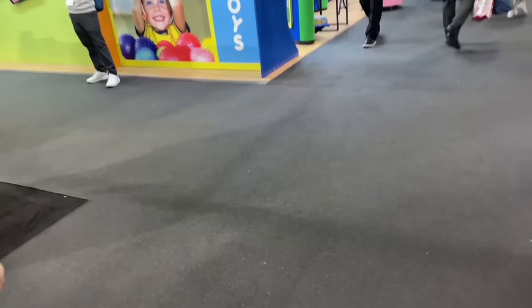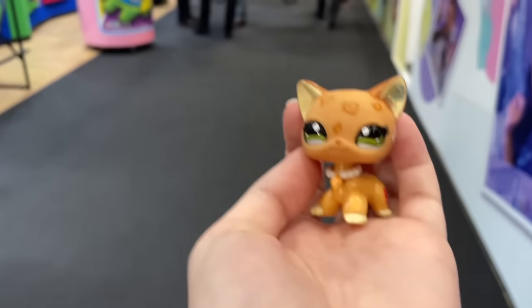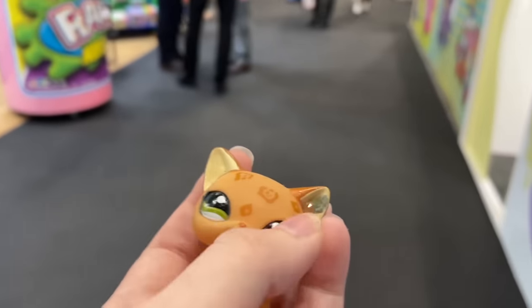Okay. What's her name? That's ex-candidates Laura. It's old ex-candidates Laura. This is Allie. This is my LPS Sona. See? Look, she has... Oh, no! Her earring's coming off.